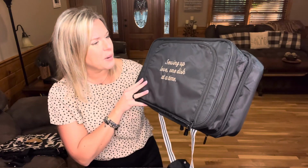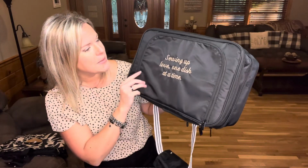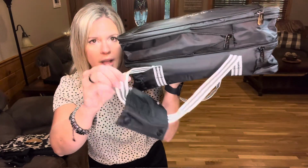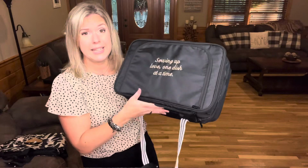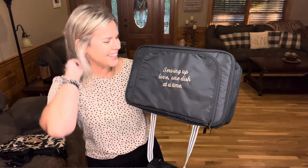And then I did the personalization "Serving up love, 1 dish at a time," and I did that in the fawn. I kind of wanted it to match here, but this is just a solid black, and then it has the black and white stripes here. So you could do really any color on here, but I wanted it to coordinate, so that's why I chose the fawn color there.